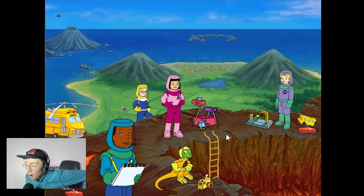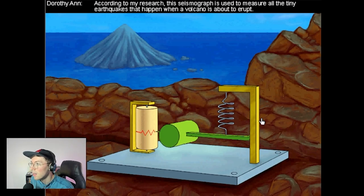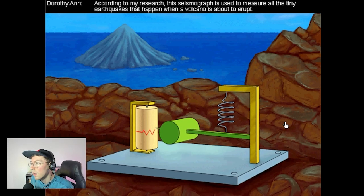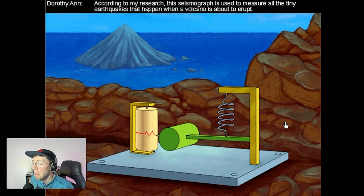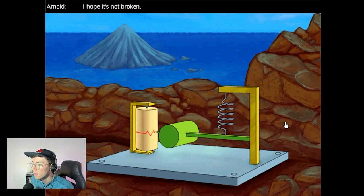Those hard modes are hard. Let's see what this is. According to my research, this seismograph is used to measure all the tiny earthquakes that happen when a volcano is about to erupt. I hope it's not broken.